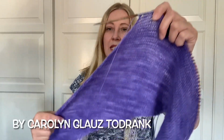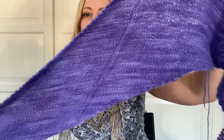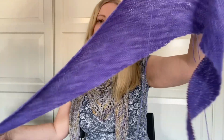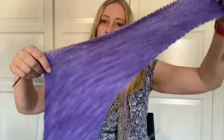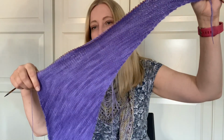The first thing I have to show you today is the Be Simple Shawl. I'll link to the designer in the notes below. Now this is a beautiful shawl that I'm making, if you can see, and it's very simple. It's knitted in garter stitch, and I think you just increase and decrease so that it makes this lovely crescent shape. And you continue until you reach the length you want it to be.